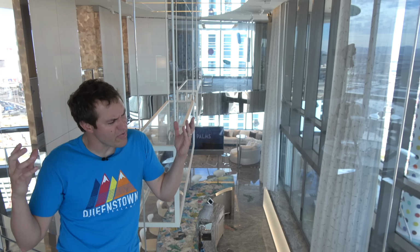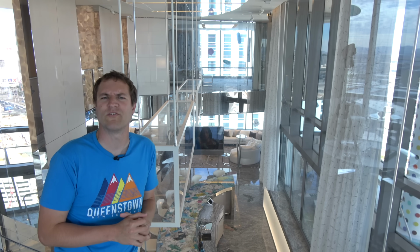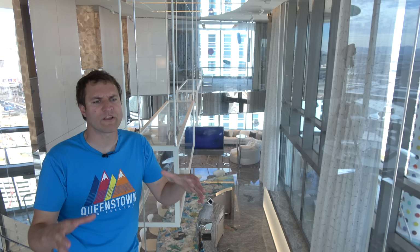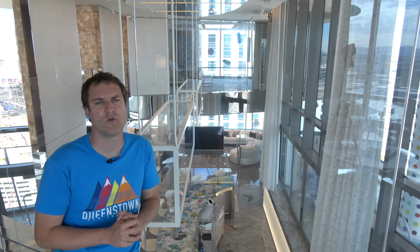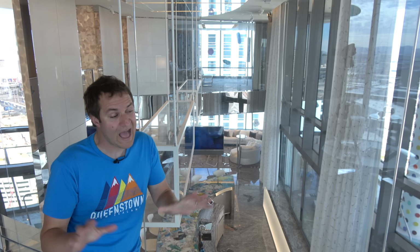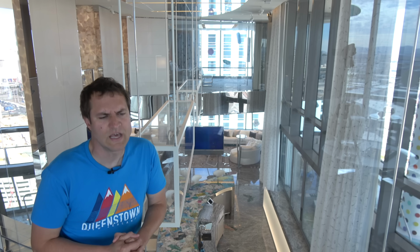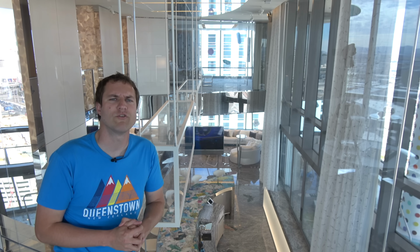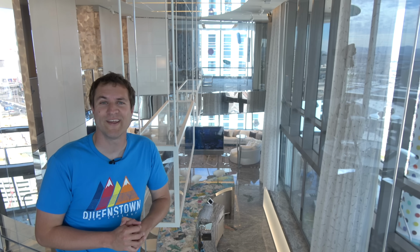And so that's the Empathy Suite at the Palms Casino Resort in Las Vegas. Probably the most extravagant, luxurious, and expensive hotel room on the planet. I've never seen anything like this, and I probably never will again, considering that it costs $100 grand a night. But now you've seen it, and I hope you've enjoyed the tour.